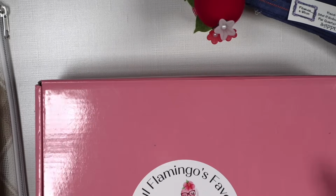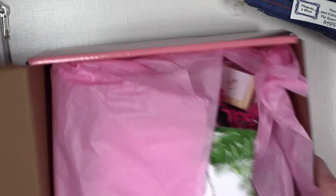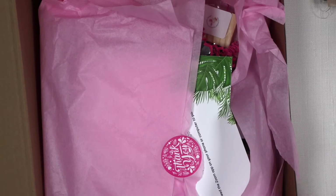So full disclosure, I don't have a whole lot of patience. I already opened it, but we're going to open it again. So it was really much prettier than this. I'm going to zoom out.